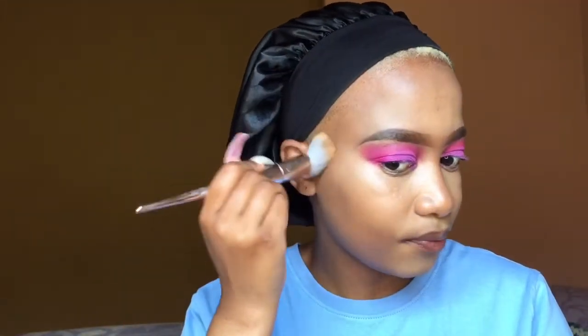I think I'm gonna go backwards from now on. Contour backwards, not upwards. I don't know, what do you guys think?